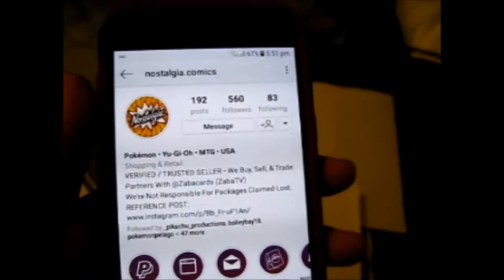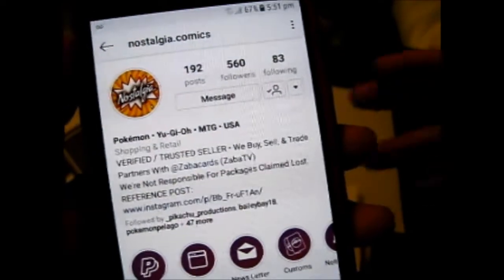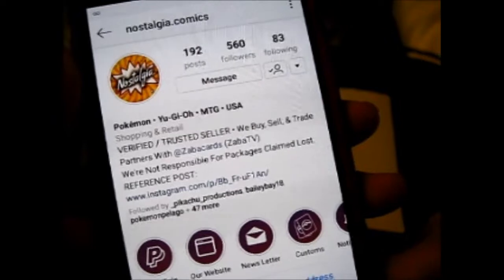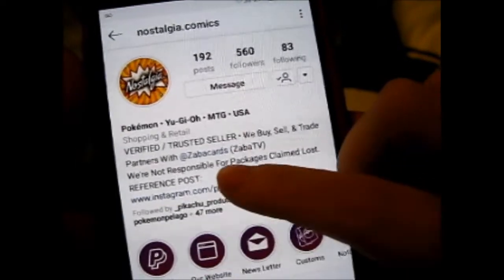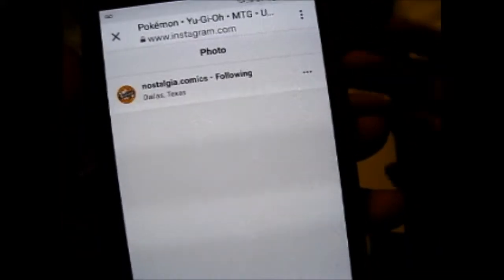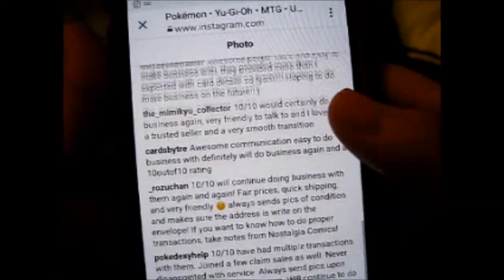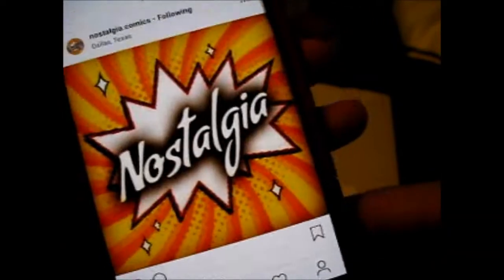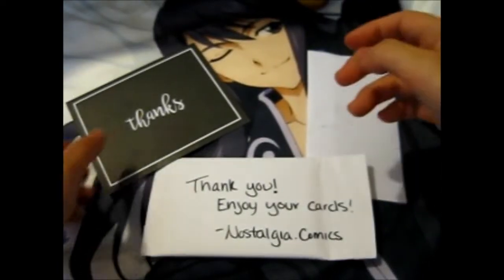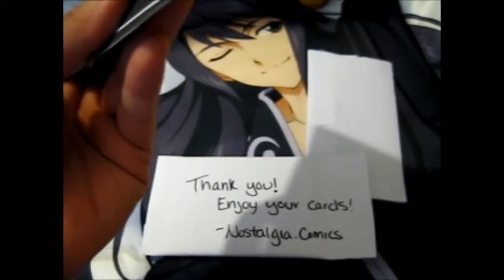By the way, this is Instagram, so you always have to be wary, but there's a user that does verified and whatnot. But anyway, if need be, always look at the reference post. It helps you. So anyway, on with the show. Alright, so first one, I guess we'll go for this one.